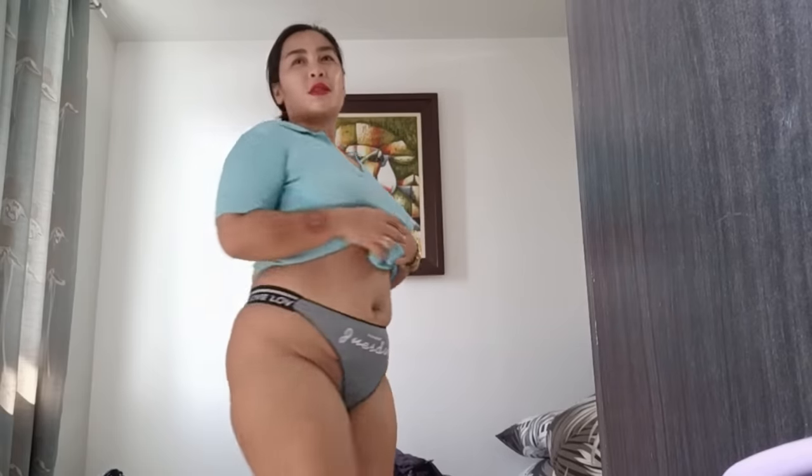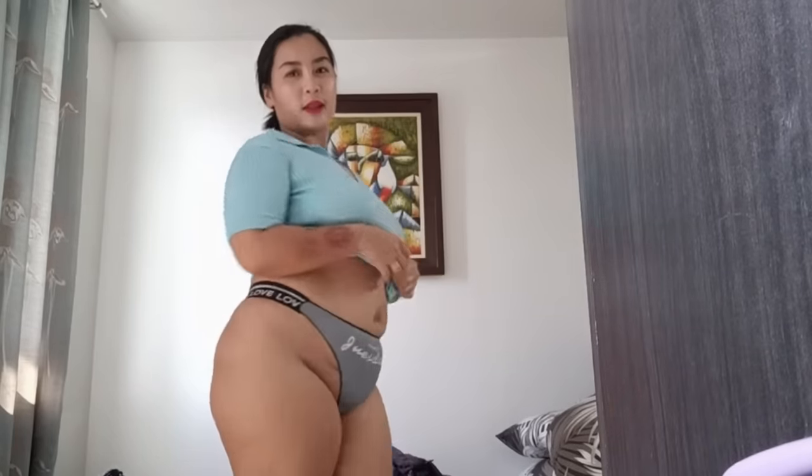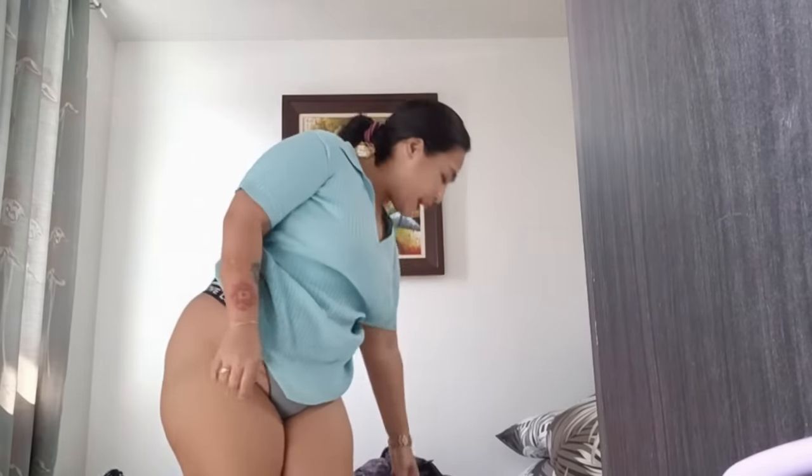Let's try it. Yeah guys, so this one is a bit smaller, as you may see here at the side, but it still fits me. Right here. Ta-da. What do you think about it guys? It's cute.